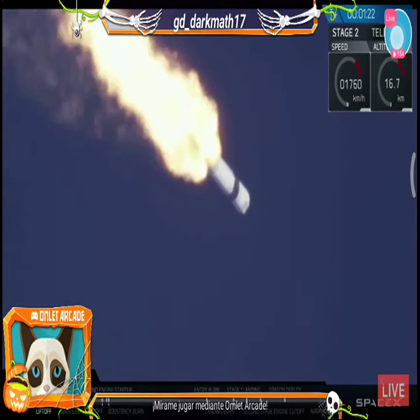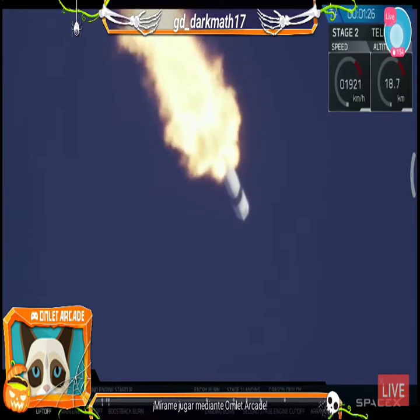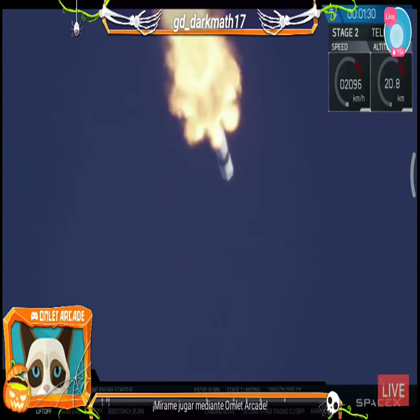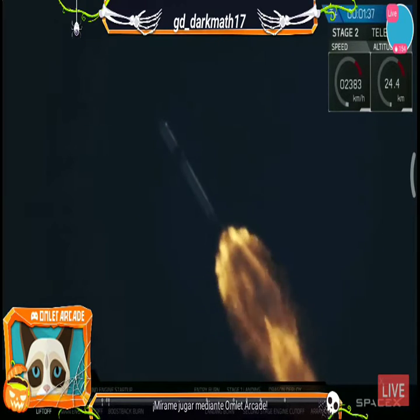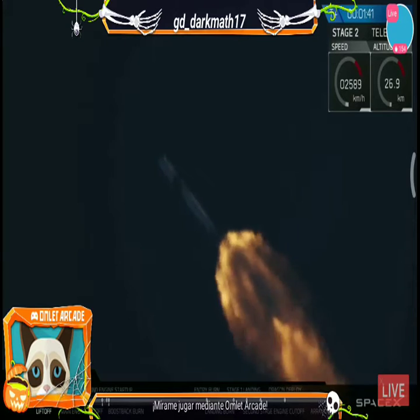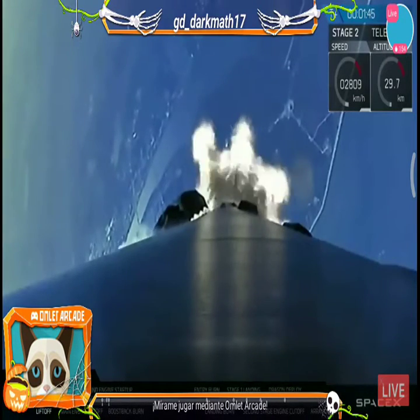Great views from the cameras here. The blue skies, a nice daylight launch, showing Falcon 9 with Dragon headed downrange. Call out for MVAC engine chill. That means we are now chilling in the LOX turbo pump on the upper stage engine, getting ready for its ignition about 2.5 minutes into flight.